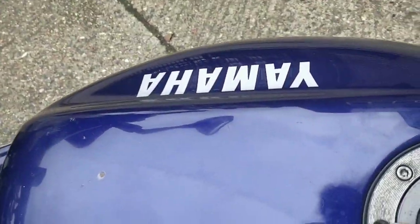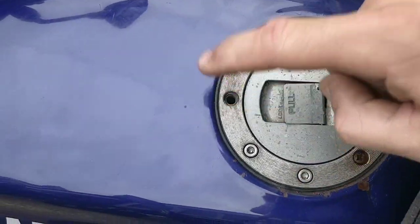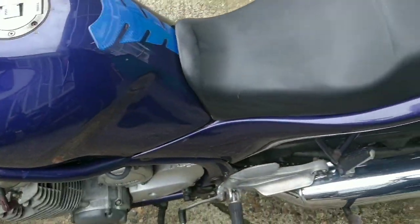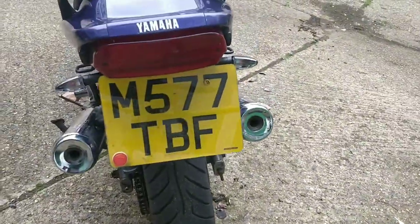I realised there was a screw missing from here. I'll chuck one in just because it looks silly. Someone's done that before. No issue there. I'll have one, and apart from that, that's it. Slightly smaller plate, like I said. The other one's just a bit massive.